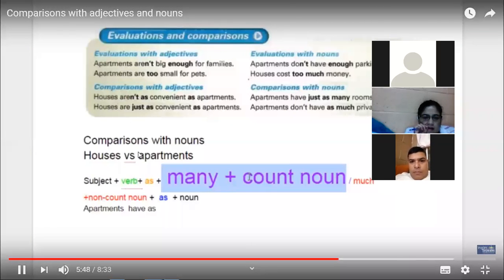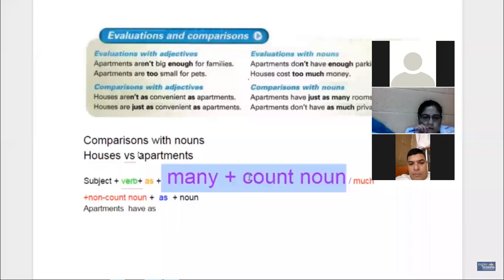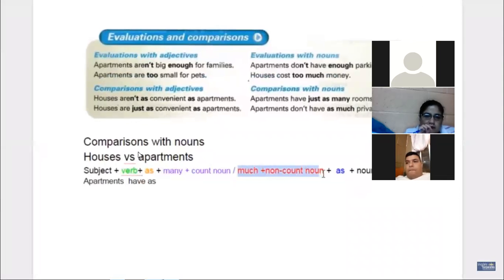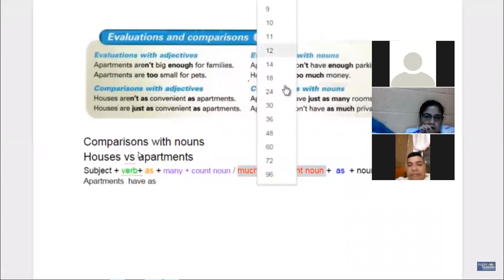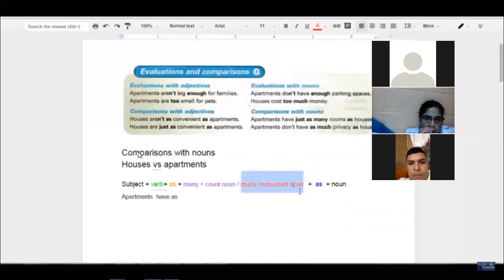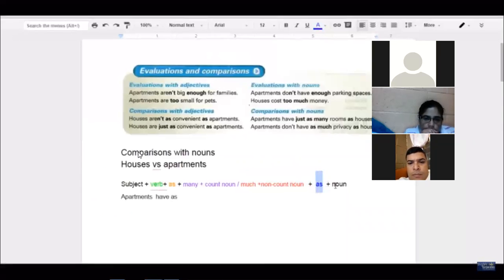If you recall the previous lesson that we saw where we talked about count nouns and non-count nouns, we said that count nouns are those things that you can easily count. Or this will follow "much" plus a non-count noun. So I want you to look at that for a moment now. And what do we mean by non-count? Well, again, recalling the previous lesson that we saw, we learned that non-count nouns are those things that are difficult to count. And then it's going to follow "as" plus some sort of noun.